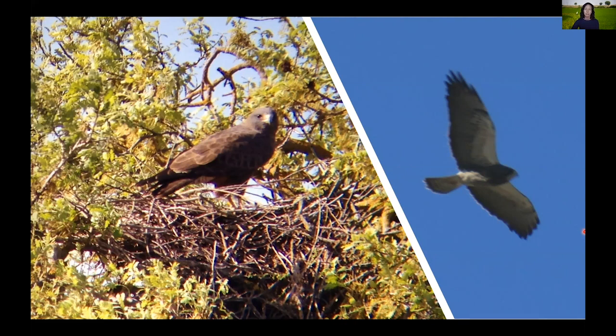They'll follow the farm equipment as they're harvesting the crops. They'll sit and watch as the farm fields are being irrigated and look for whatever critters might come out to hunt. And then they also build their nests in the trees that are above these farms and the Delta waterways. They do have a hard time hunting in orchards and vineyards. It's harder for them to find prey.